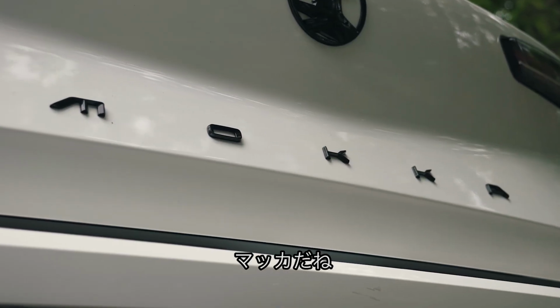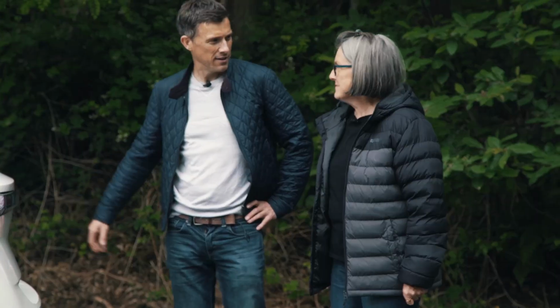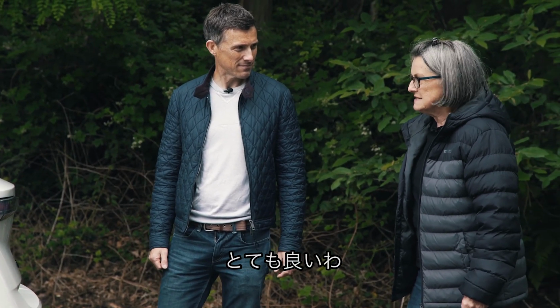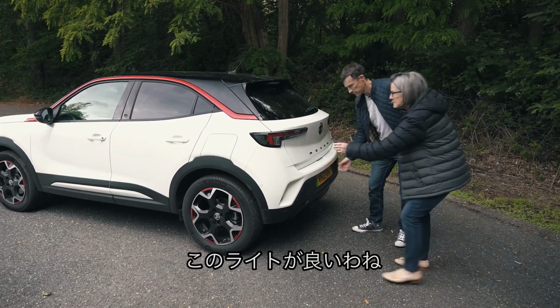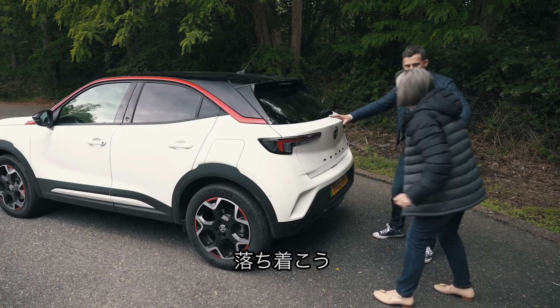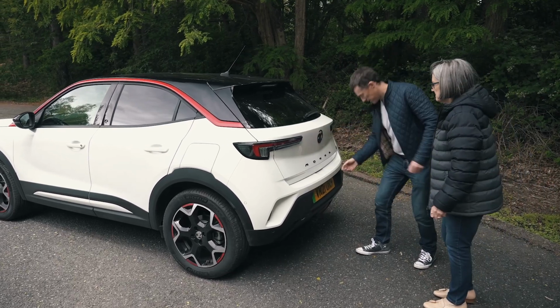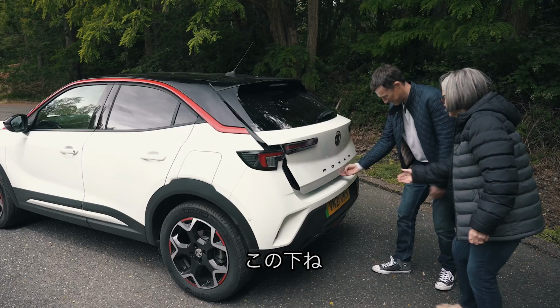Oh, it's a Mokka. It's a mockery. Yeah, what do you think of it? Back end. Smart, very nice. Just check out the boot. Oh, I like these lights. Look at this. All right, then, I'll just bear with you. Bear with her. All right. Okay. Oh, very, very nice, yes. Now, should we check out the boot? Yes, do. Okay. Right. How do you get in it? Oh, it's under here. Yeah.